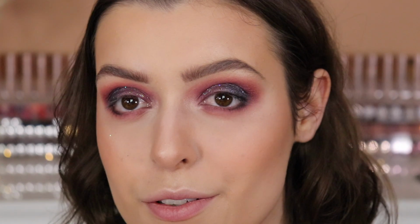And that is the glitter on. I think it would look just as nice without the glitter. I actually did perhaps prefer it without the glitter, but I feel like this is like a sunset, midnight sky sort of situation, so I'm not mad at it.